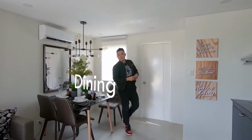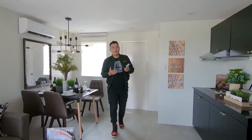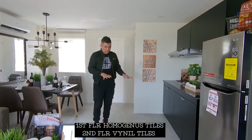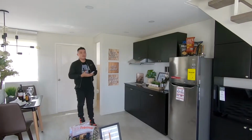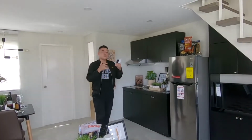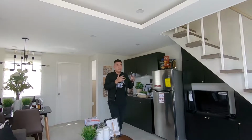Ako mismo natutuwa sa pagkakagawa ng bahay na ito, although meron tayong kompleto na tiles. Pag turn over nila sa ating unit, meron na tayong tiles. Here, homogeneous tiles, and sa taas meron tayong linear tiles. Considering its size, medyo maliit, pero the materials very well carefully thought out. At yung house na to ay merong classic stunning design na naging trademark ng Lessanda.